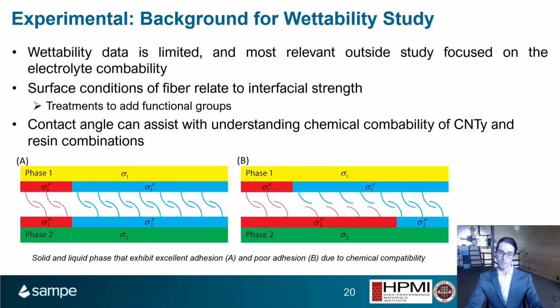We know also from the carbon fiber industry that surface conditions of the fiber greatly affect interfacial strength. So we wanted to take a look how different potential treatment methods that are very popular could potentially affect the yarns. And as I just mentioned, we used contact angles to assist our understanding of chemical compatibility of the carbon nanotube yarns and some select resins that are very popular.